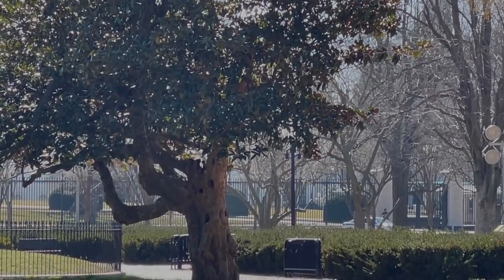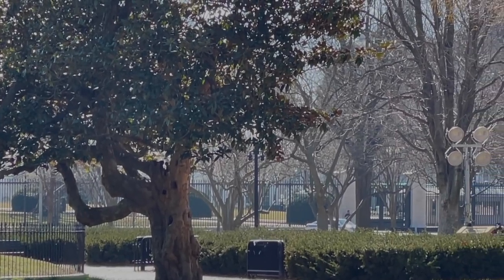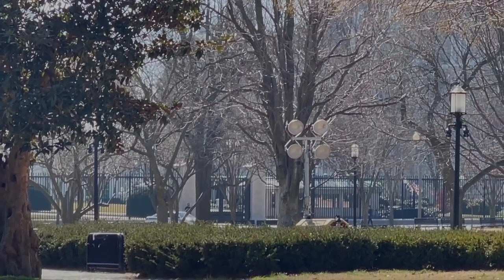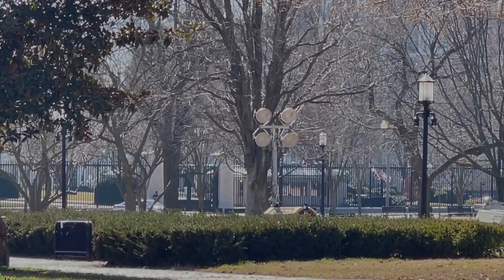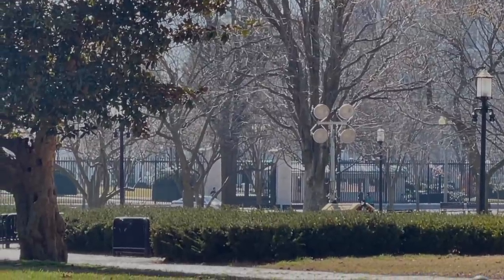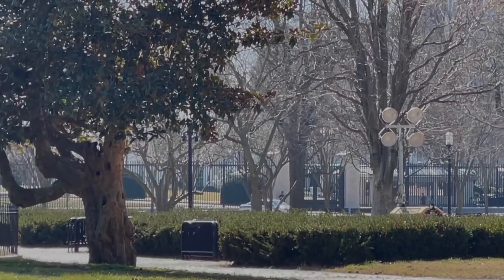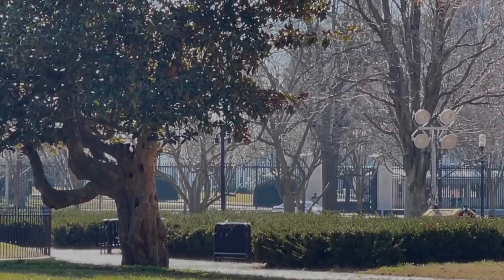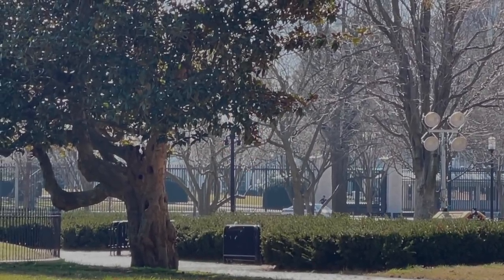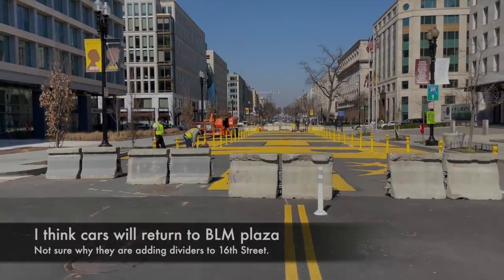I know they're swearing in the Attorney General later today, but I think that's in the Executive Office Building, not the West Wing. More people just walking around. There's quite a few people walking over to the building. You guys ask if I ever see people? Well, yeah, I do. Sometimes cops, sometimes staff. No tourists, though. There's more people over there walking around. Maybe these plastic dividers are going to be for the road.